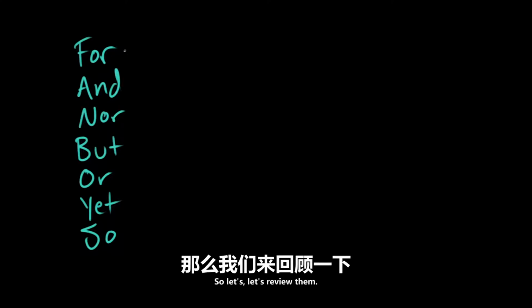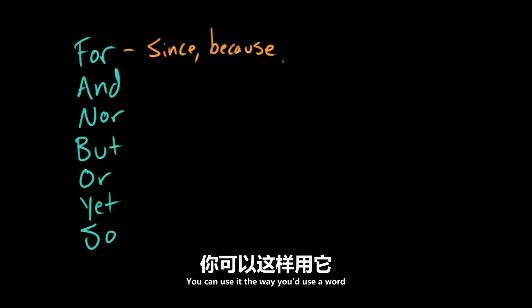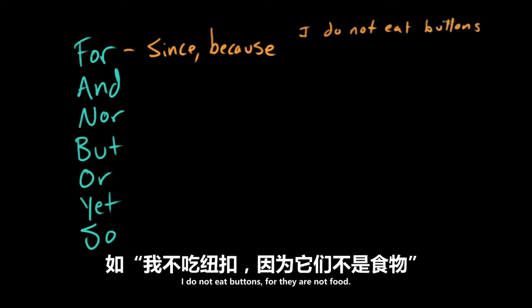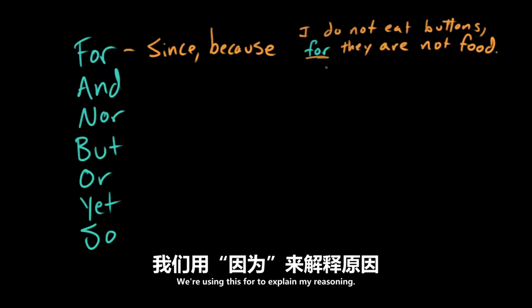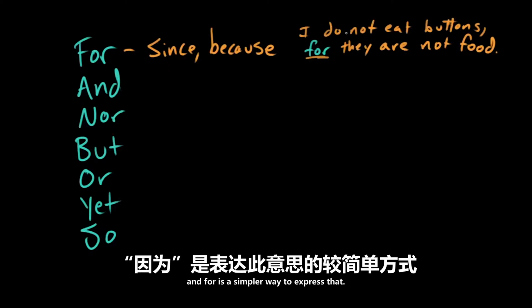So let's review them. For has this connotation, you can use it the way you would use a word like since or because, as in, I do not eat buttons, for they are not food. You can see I'm combining these two little sentences using the word for. We're using this for to explain my reasoning. I do not eat buttons because they are not food. And for is a simpler way to express that.